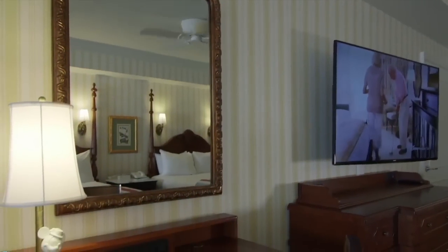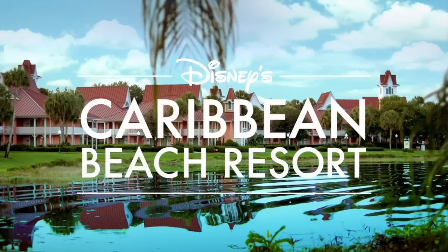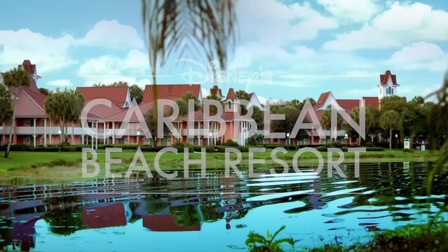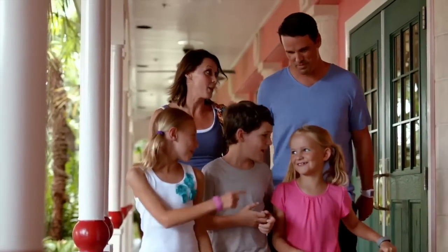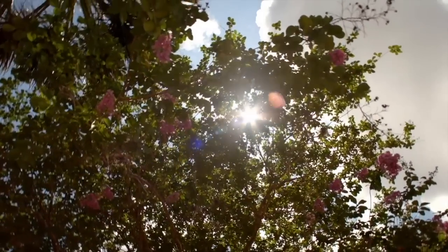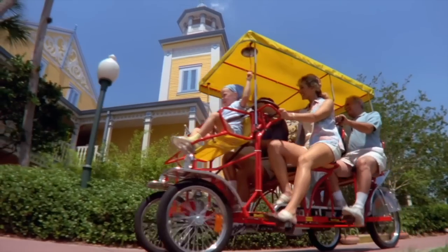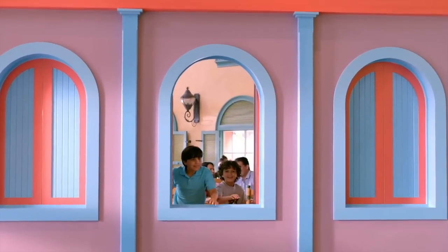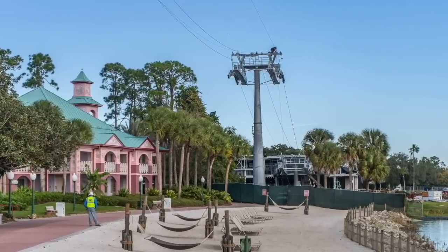the parks and great amenities, on to our first moderate hotel, Caribbean Beach Resort. This is where I completed my Disney college program over 10 years ago, and although it has changed a lot over the years, it still has that fun and upbeat Caribbean vibe. This huge resort will also be linked up to the Disney Skyliner for convenient access to Epcot and Hollywood Studios.